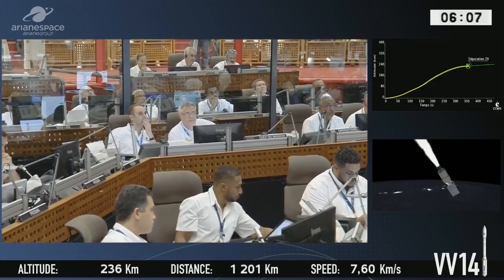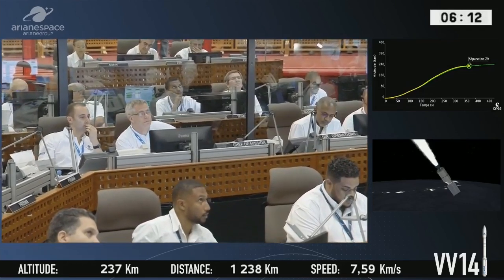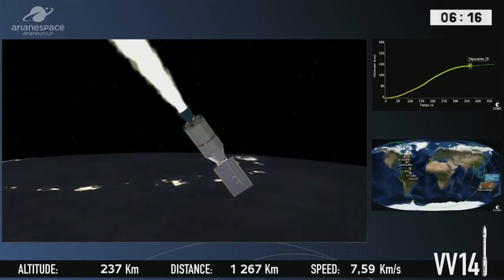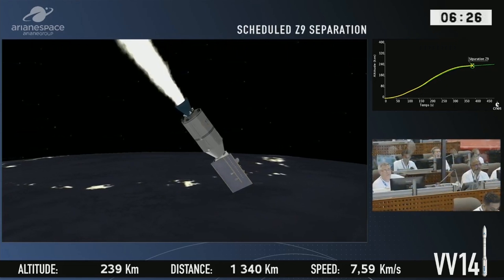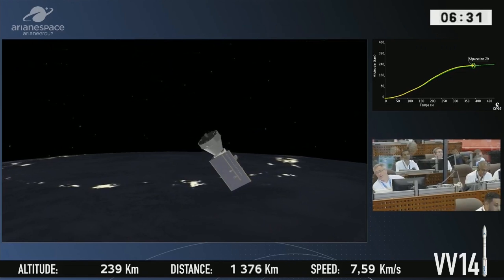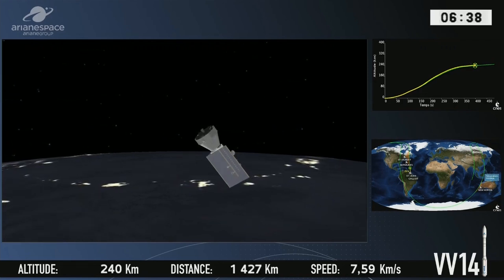We're looking on the right-hand side of the screen at computer-generated images. The experts put a series of data and predictions into the computer, and this is a simulation of those predictions, so a simulation of exactly what's been planned for the flight. It's great because it means we can visualize it, we can see what it looks like up there. Séparation Z9. And we have separation of the Z9, Z for Zefiro, a kind of wind, an Italian wind, a little bit like the Sirocco or the Mistral.